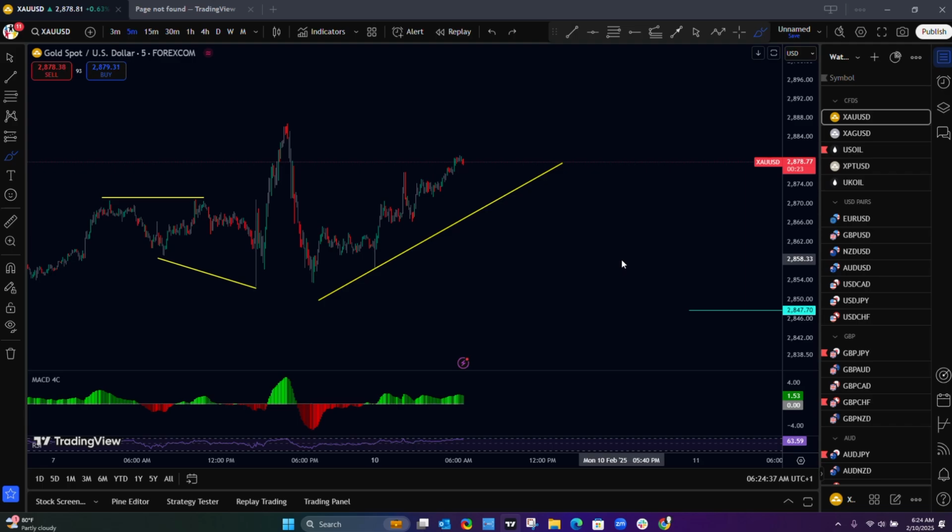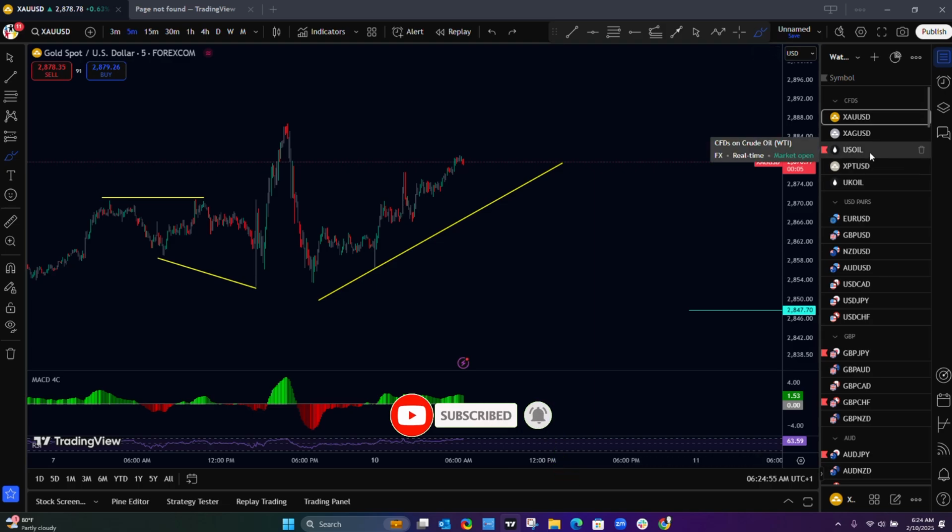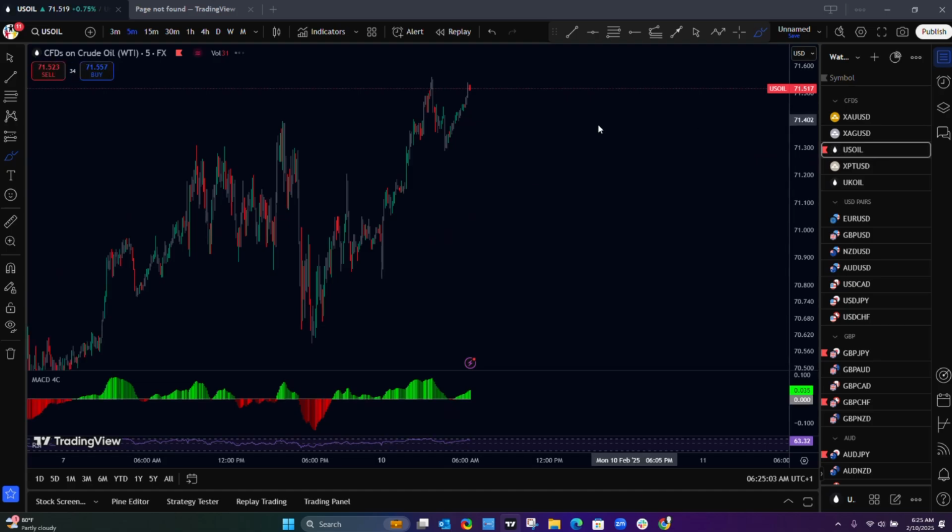Now note that the chart might not work exactly the way I have drawn on them, but it is your responsibility to figure out when we are having that impulse and when we are still in the correction phase. Okay, so that is it for gold, and I wouldn't waste much time on this particular recording. I'll go for US oil, I'll go US 30, NAS 100, and I'll go for S&P 500. I think that will be all for today.